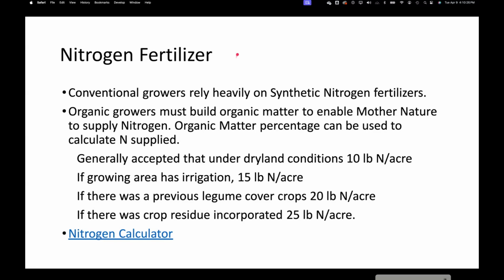It's generally accepted that under dry land conditions, if there's no irrigation at all, you'll receive free 10 pounds of nitrogen per acre from Mother Nature for each point of organic matter. So you remember that 5.75 number I showed you on the soil test? Then you would multiply that by 10, and that would give you about 55 pounds of nitrogen from Mother Nature. That's an okay amount, but it's not enough to grow high demand crops like tomatoes. So you'll need to add a supplemental nitrogen amendment.